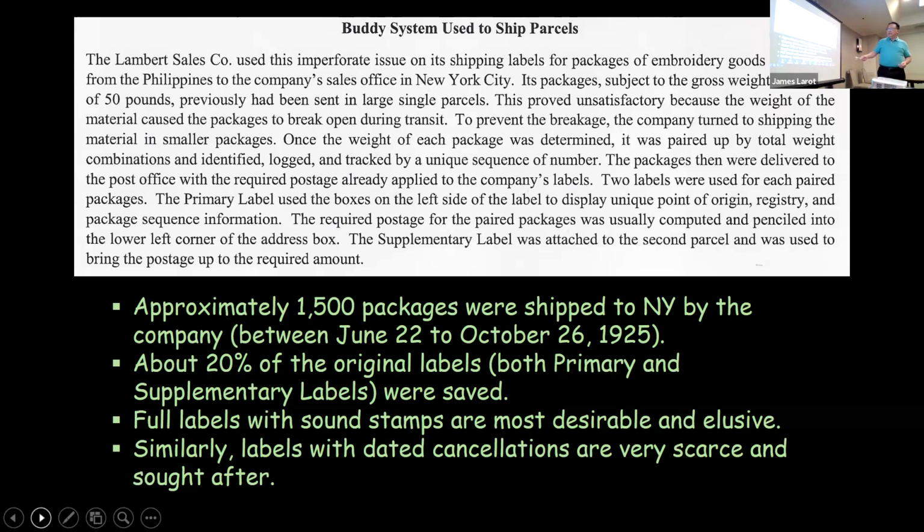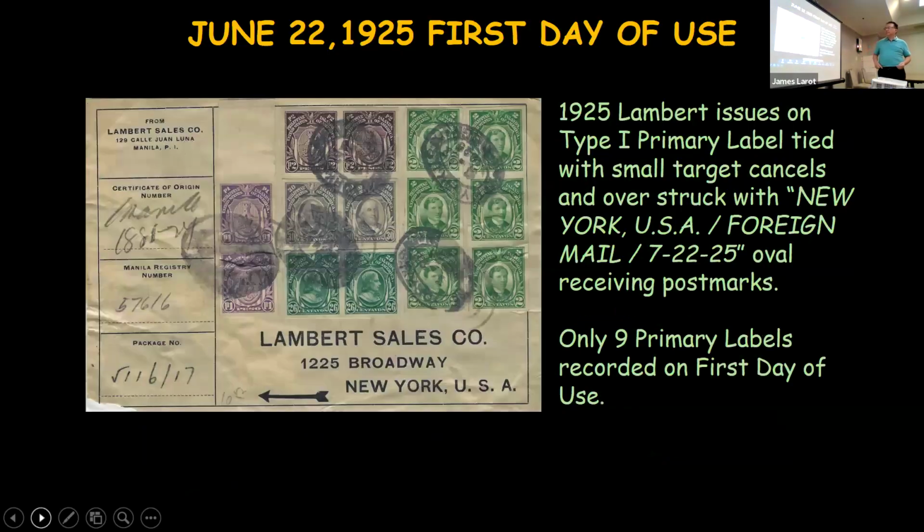So basically, they were able to send a total of about 1,500 packages during this period. And about 20% of the original labels were saved. You know, some people will probably soak them or destroy them. Next slide. So this is the first day issue, the first day that they've used it.